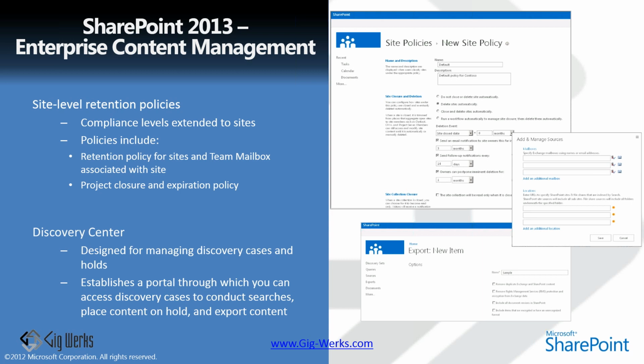Well, document retention or document destruction, as I like to refer to it, is absolutely one of the most important things that any company dealing with documents who are regulated should look at. And site-level retention policies are now new to 2013, where not only can you, on a retention policy basis, obsolescence records, you can also obsolescence entire sites, libraries, et cetera, and so forth.